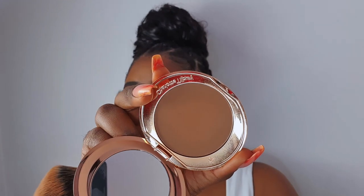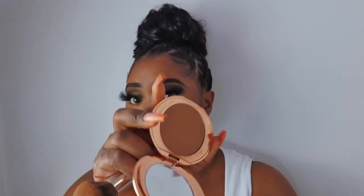And for those who do not know, I am an oily skin girl, so all this powder is necessary. To top that off, I'm going to take my Charlotte Tilbury Airbrush Flawless Finish powder in 4 deep, and that's that right there. You just need a little bit and you're good to go.